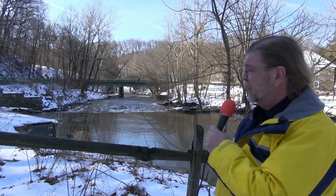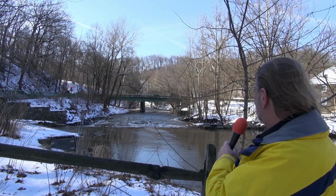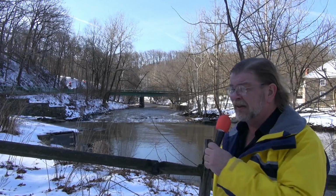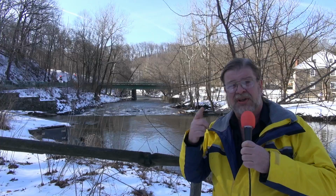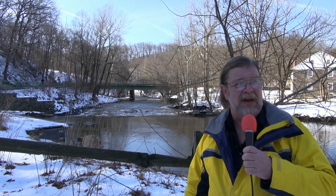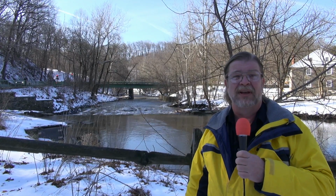But it's just a very beautiful setting. You can see that as the water spills down over the dam, heads on downstream towards the Potomac. I guess it's like something like 86 miles that this creek runs from its headwaters up in Montgomery County, Maryland, all the way down to the Potomac. So just a beautiful stretch of water and territory to come and visit.